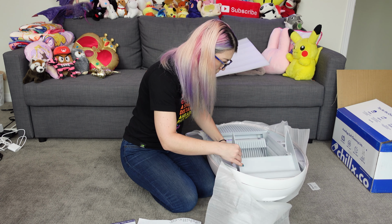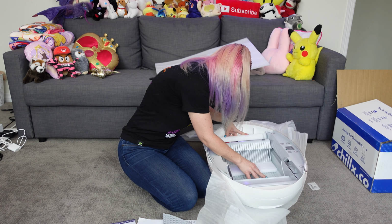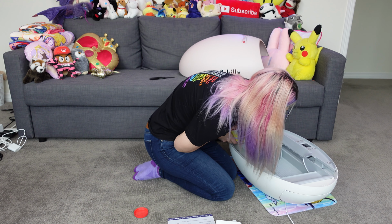So taking this out of the box was easy enough, but they did recommend watching their online quick start video to remove the foam and the shipping liners and reset the rake if it shifted during the shipment. Mine did not shift at all. It didn't get messed up, so it was really easy for me to set up.